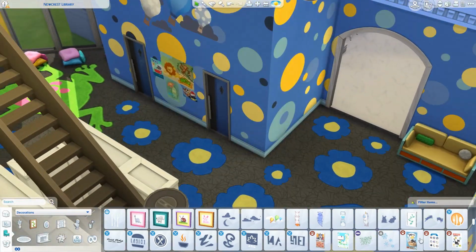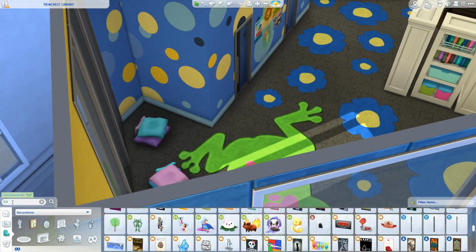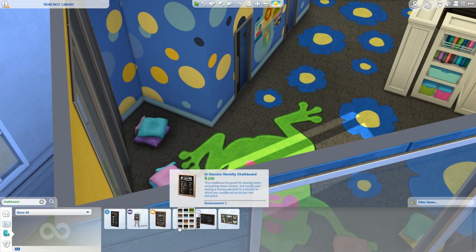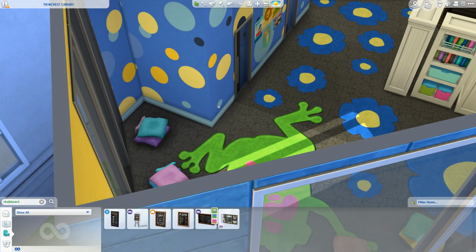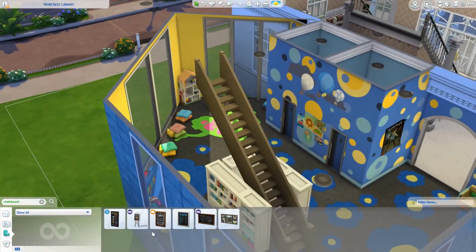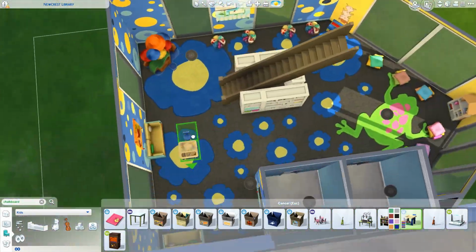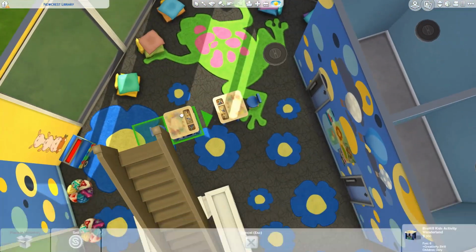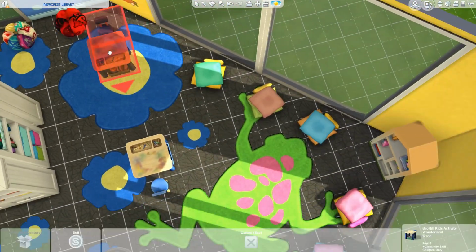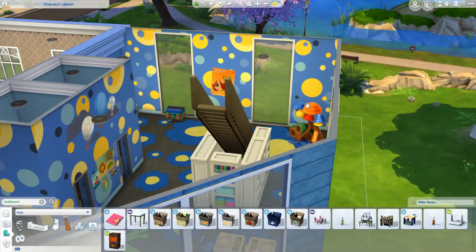I also put in a couple of the drawing tables, I think from the Parenthood game pack. I don't remember. I thought that kids' rooms at libraries aren't just about books, it's about all types of learning, so it would be cute to stick in a couple of little drawing areas. So I think kids would really enjoy this room a lot.